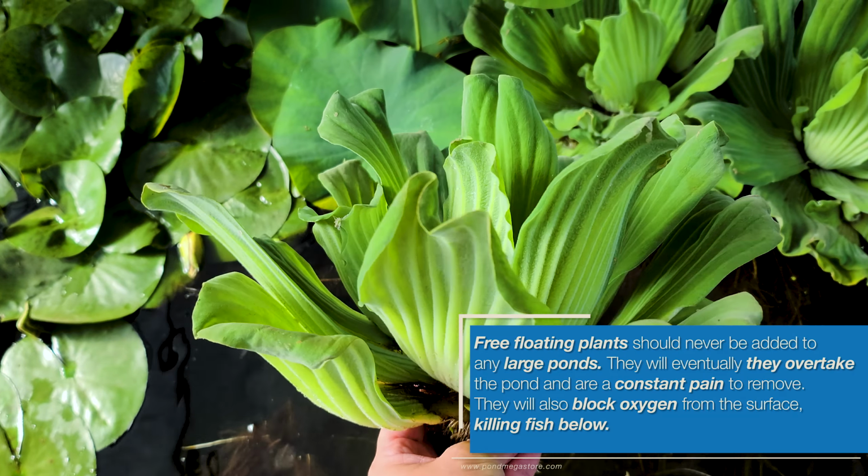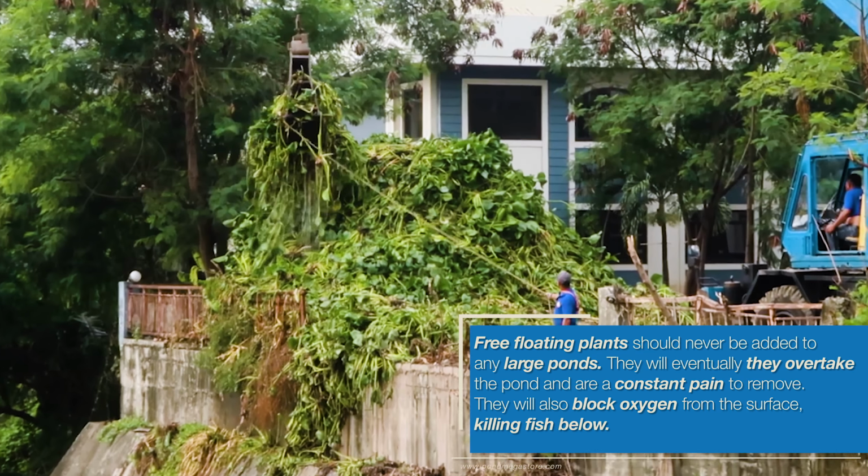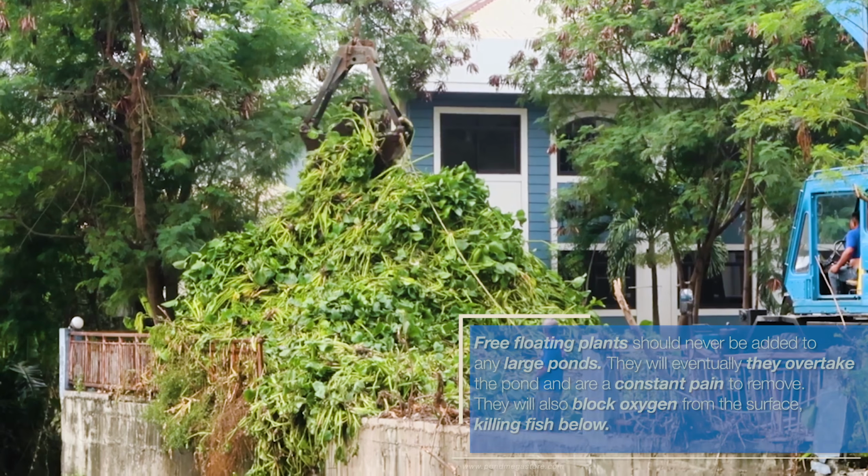Plants that free float on the surface are a bad idea for large bodies of water. They sound quick and easy, and they can be very high maintenance. Free-floating plants are all tropical in nature. In warm water, they quickly overtake large ponds in summer and are a detriment to the area below them, blocking sunlight and oxygen below the water, sometimes ruining your ecosystem.